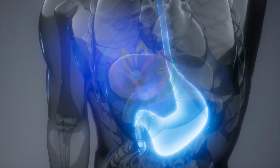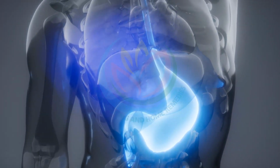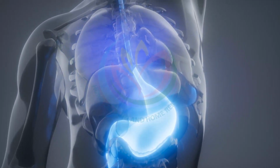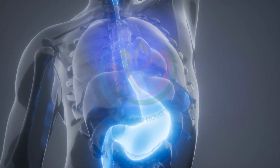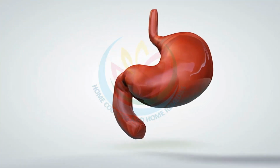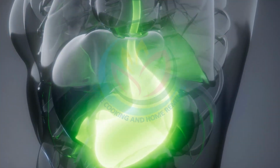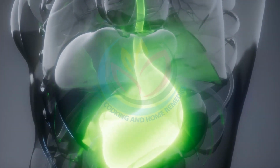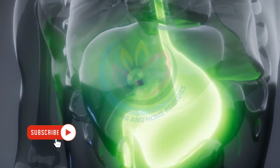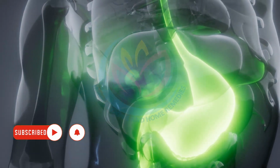What is heartburn? Heartburn is the most common symptom of gastroesophageal reflux disease, or GERD, a gastrointestinal disorder that affects up to 27.8% of US adults. Gastroesophageal reflux disease develops when contents of the stomach flow back into the esophagus, causing symptoms like heartburn, burping, chest pain, and a sour taste in the mouth from regurgitation.